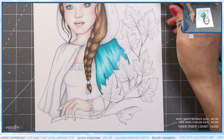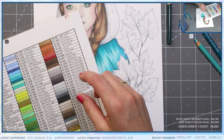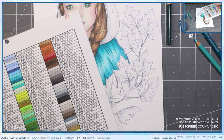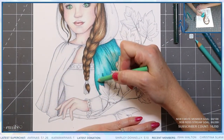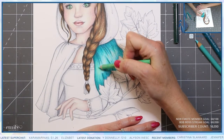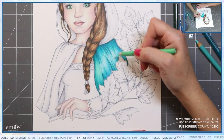Fruitcake! I know, right, Tina? Okay, I would like to get some of the true green. True green, there we go. I want this a little bit more green and a little less blue. I swear it looks more green on my side. And we're gonna press a little bit harder, but I wanted something kind of vibrant for her cloak. Oh yeah, I like that a lot better.